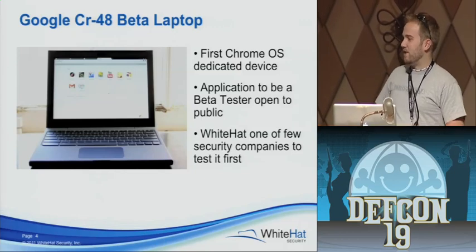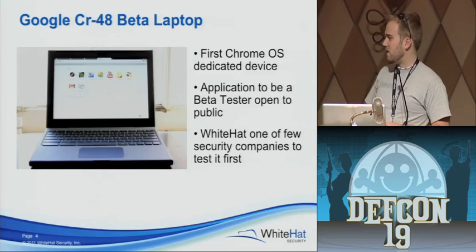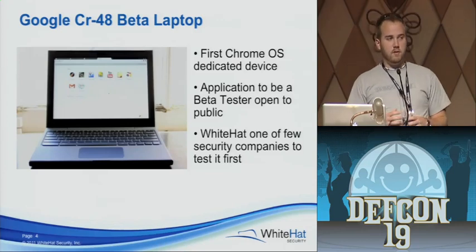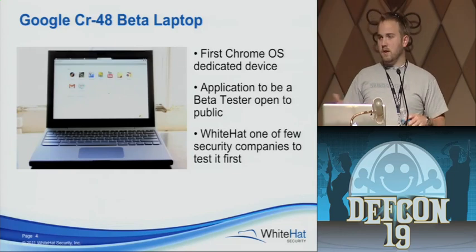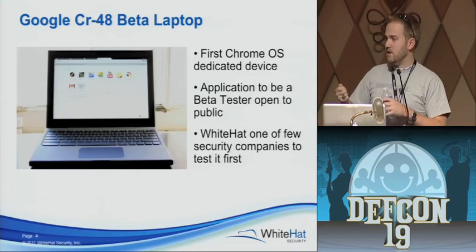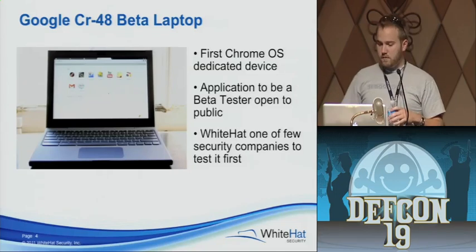They were sitting on about 25,000 of these. They mailed them out. They gave White Hat one for us to hack on, and we wouldn't be here if they hadn't, right? So we found some pretty cool things. Before the CR48 came out, Chrome OS was out as an open source project. You could install it on whatever machine or VM you were running, but this is the first device that was actually dedicated to it and utilized all the security features that Google put in place.